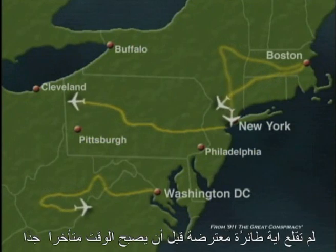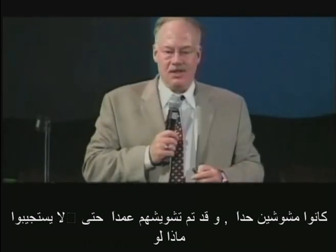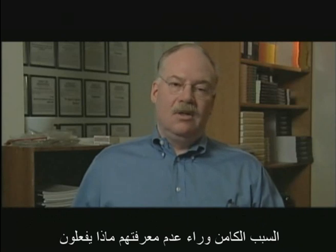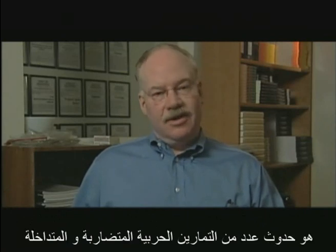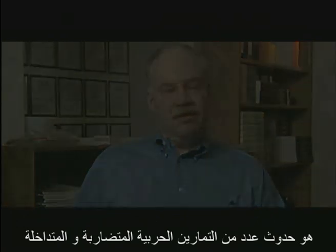Not a single U.S. Air Force interceptor turns a wheel until it's too late. There are no jets at all. What if they were so confused and had been so deliberately confused that they couldn't respond? The reason that they didn't know where to go was because a number of conflicting and overlapping war game exercises were taking place. It involved the insertion of false radar blips onto radar screens in the Northeast Air Defense Sector.